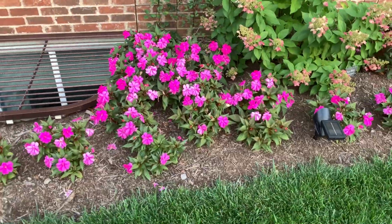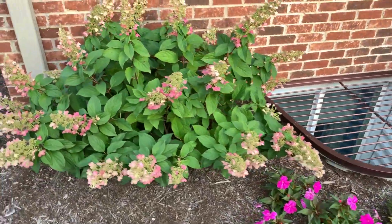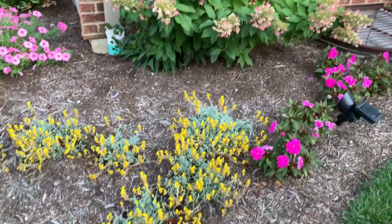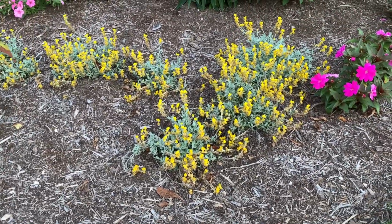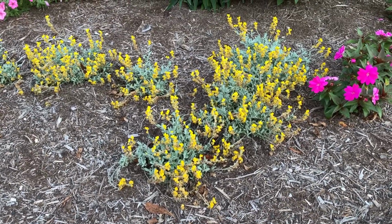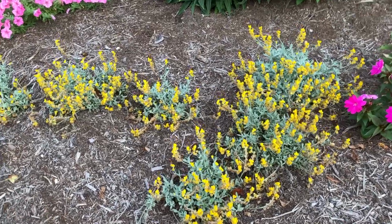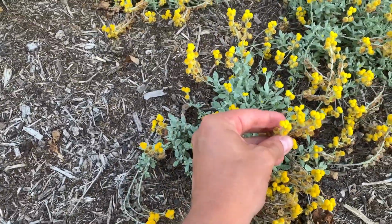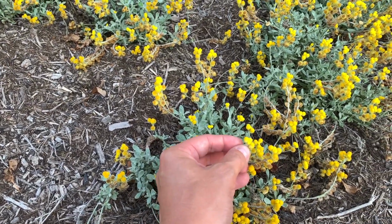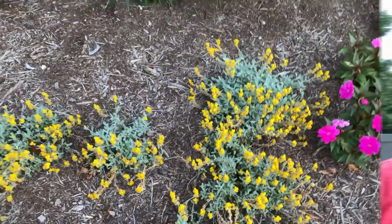So some more of the sun patiens, and we've got another of our Pinky Winky Hydrangeas, and this is Flambe Yellow by Proven Winners. It's a real low growing variety of annual that is really awesome. Enjoy this. It's neat because the blooms, I don't know how close I can get in here, are almost like a straw flower, but they're almost just like little buttons. But they're really, really cool. I like them a lot.